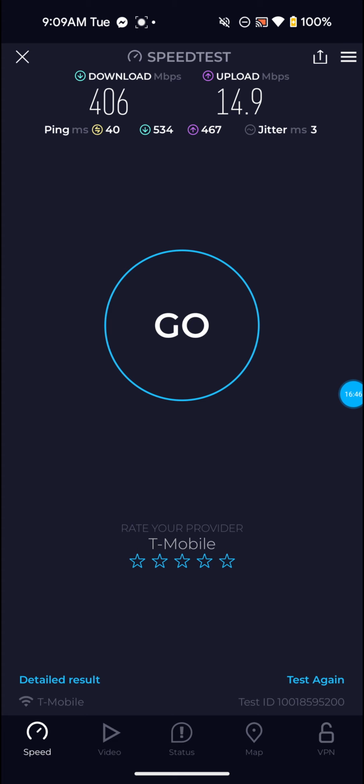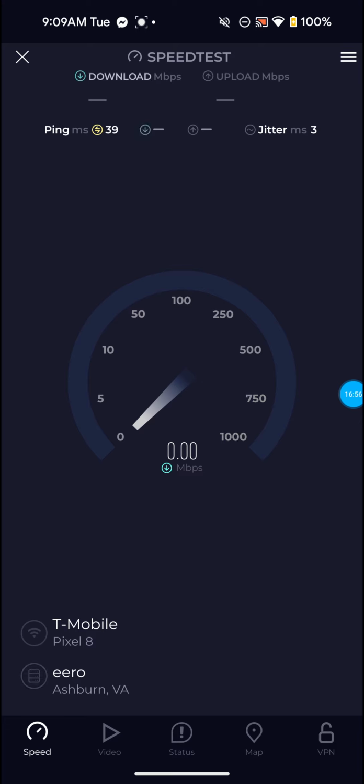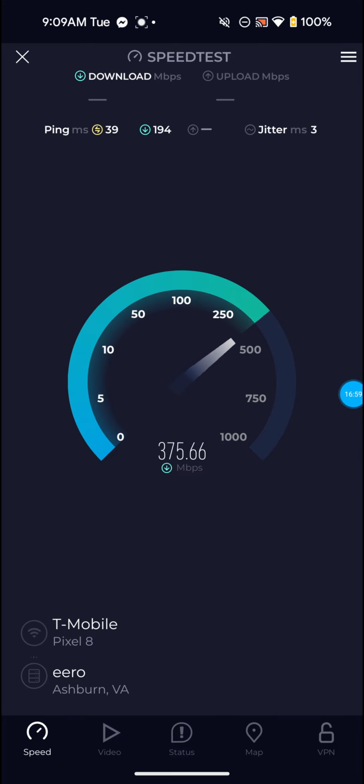So on that one, not bad though. 406 for the download, 14.9, basically 15 for the upload, and 40 ping. I'll run one more on this server and then switch back to the West Norton PA server and do some on that.